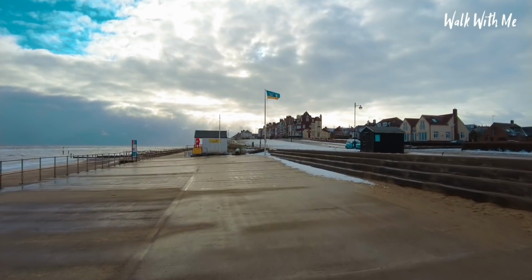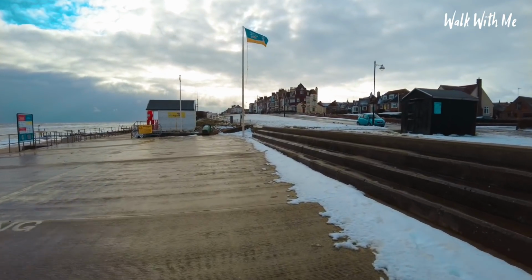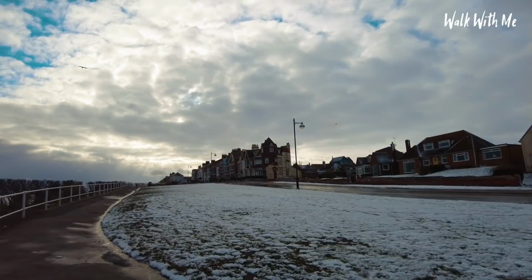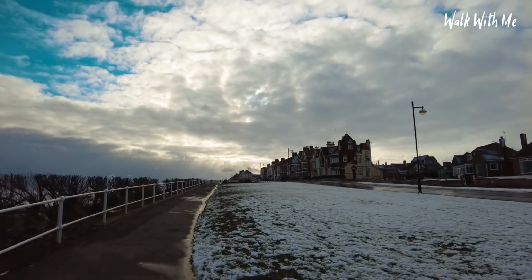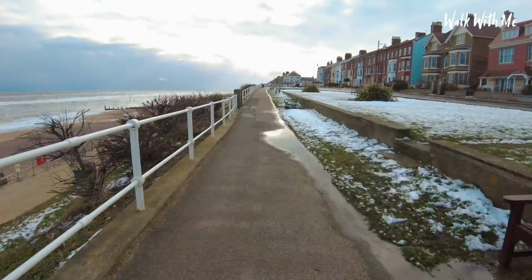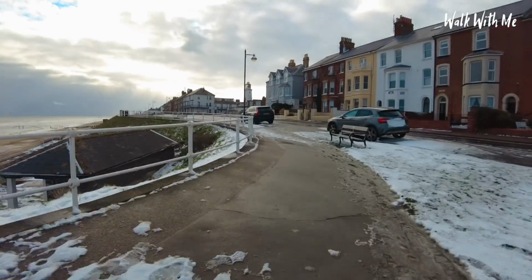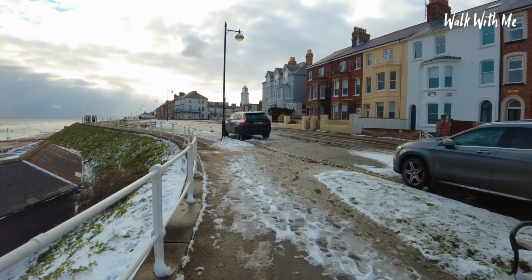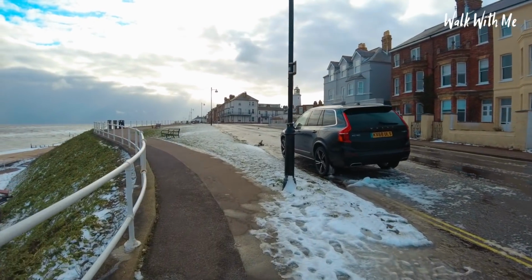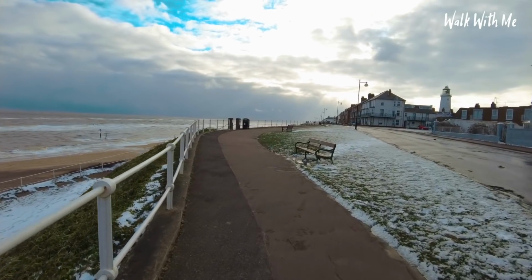So what we're going to do, just going to have a quick look into the town and the famous Southwold Lighthouse, and walk up towards Adnams Brewery as well. Now you'll be surprised how many of these houses in Southwold are holiday lets and holiday homes. Southwold had a lot of snow and it's melting quite quickly, which I guess is good for me because I don't have any Wellington boots on. I just have normal trainers.